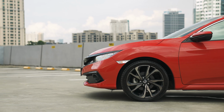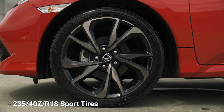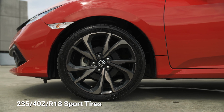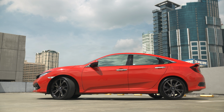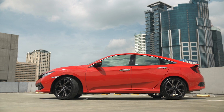The showstopper of the side profile has got to be those chunky 18x8 machined two-toned alloy wheels with chunky 235/40 ZR18 Michelin Pilot Sports. These babies not only look amazing, but really grab the road hard, like a gym rat in pizza on cheat days.